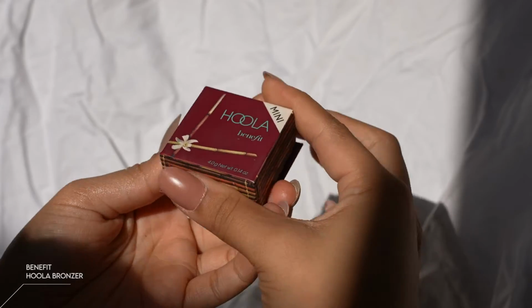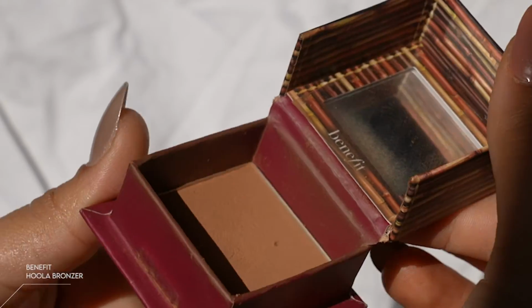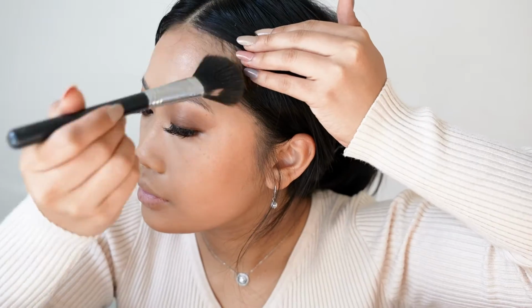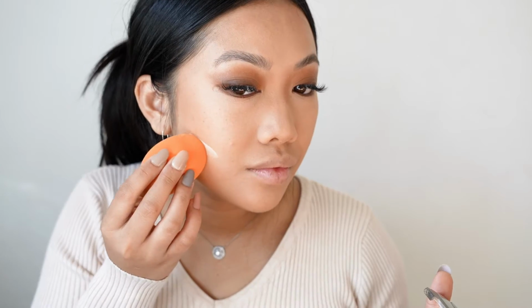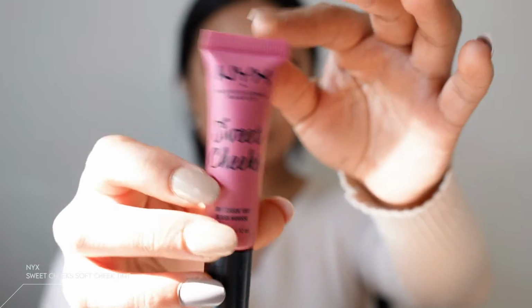I just like this shade because it has more of a cooler tone compared to my bronzer, which is this Benefit Hoola bronzer. I like to just apply it to my cheeks, my forehead and under my chin. I use a very fluid approach with the brush just so that it's not harsh and not dark. And then using my translucent powder again, I just clean up that bronze with the powder and set my face with the Morphe setting spray.